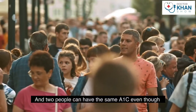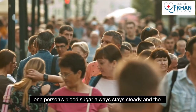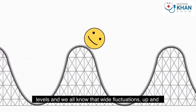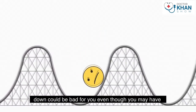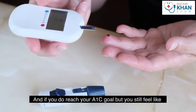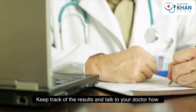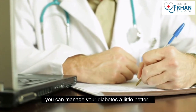Two people can have the same A1C even though one person's blood sugar always stays steady and the other's actually goes up and down. So it does not measure the fluctuations in your sugar levels, and we all know that wide fluctuations up and down could be bad for you even though you may have a good A1C. And if you do reach your A1C goal but you still feel like your blood sugar level is too high or too low, check it more often and at different times of the day. Keep track of the results and talk to your doctor about how you can manage your diabetes a little better.